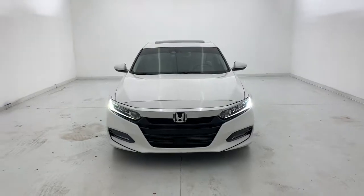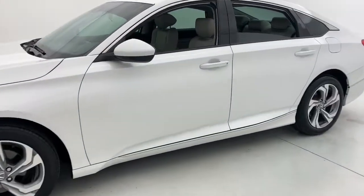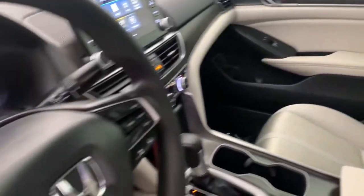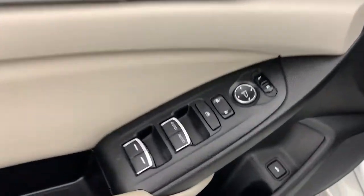Get into the 2020 Honda Accord. This vehicle is an outstanding buy with fewer than 25,000 miles on the odometer. Here's the Honda Accord, the iconic midsize sedan that sets the standard for others to follow. Its bold, powerful performance, comfortable ride, elegance of design, and state-of-the-art technology make it the clear choice.